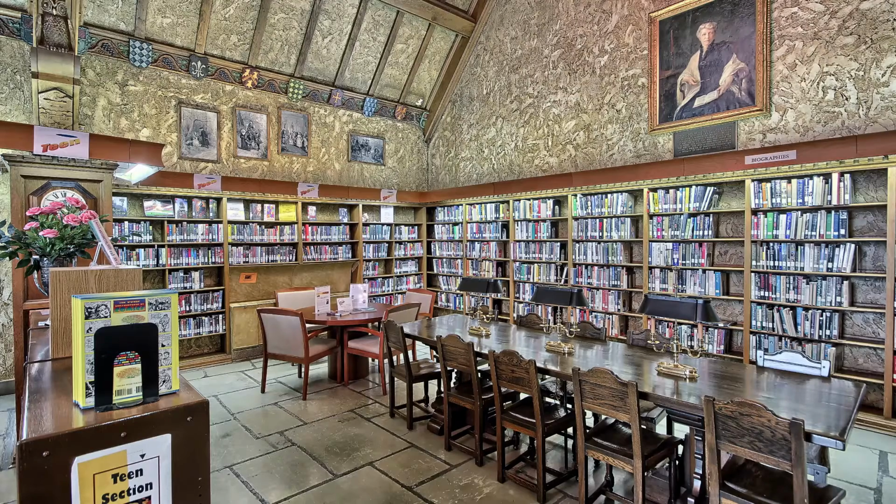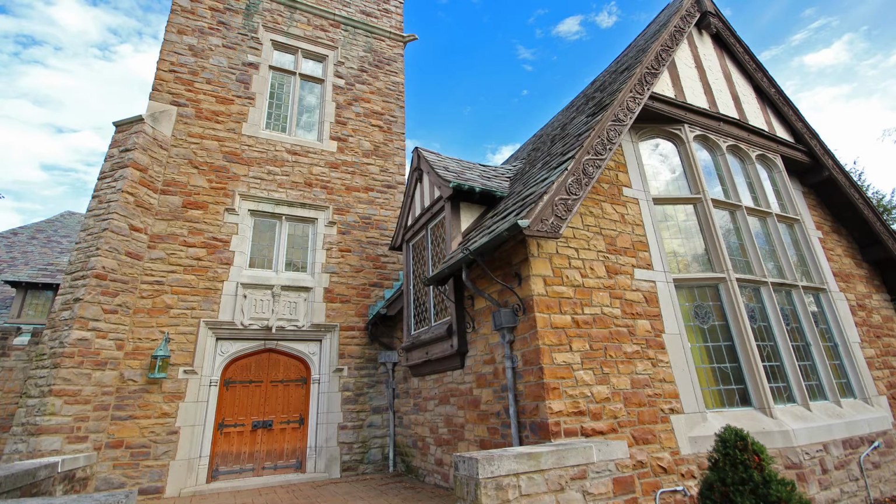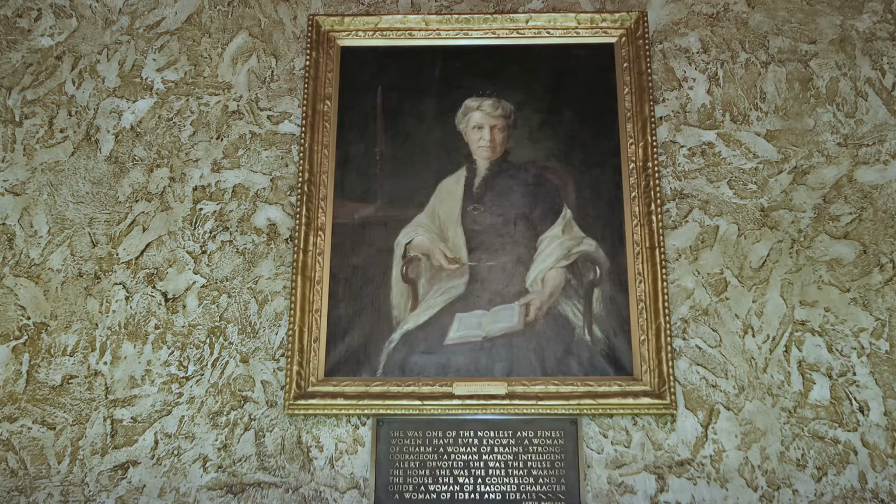We're in the fiction room at this time. The fiction room was originally built in 1925. This is part of the original building. When the library was first built, it was used to house all of the books that the library held.